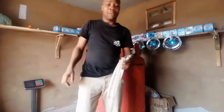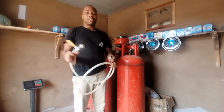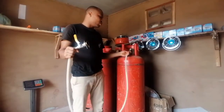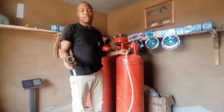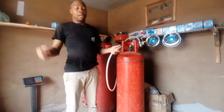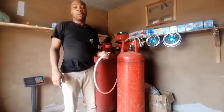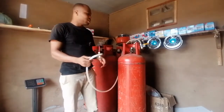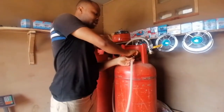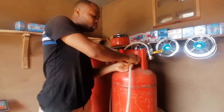So at the end, after fixing all the items you need for the 50 kg gas, you arrive at something like this. So this end is the one that goes into the 50 kg, and this other end is used for refilling. We're showing you how to set things up here. And in this step, I will be making use of the third requirement. So now, you have to take this end and fix it into the 50 kg cylinder, which goes like this. And you have to turn it to the left.